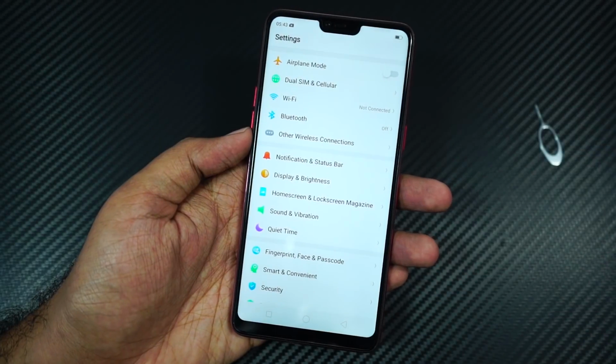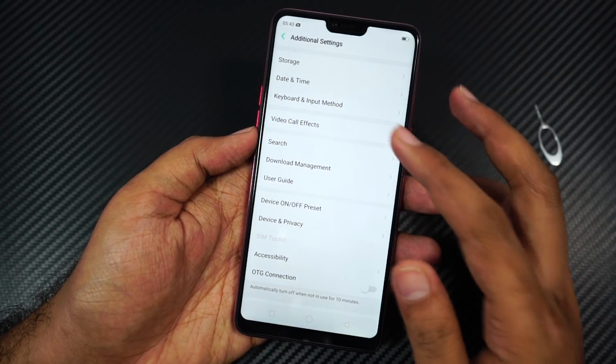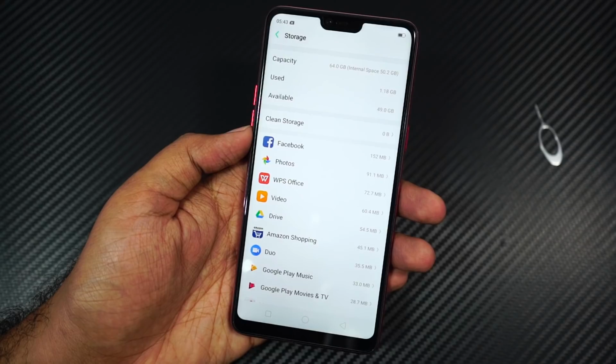Now the next reason to buy this phone would be its good memory management. Many phones these days come with 4GB of RAM and even 6GB of RAM, but if the memory management is not good or the phone is not very well optimized, you will have a horrible experience.